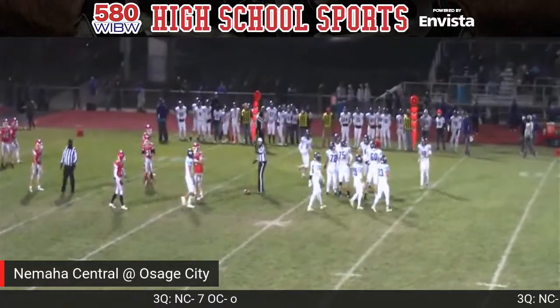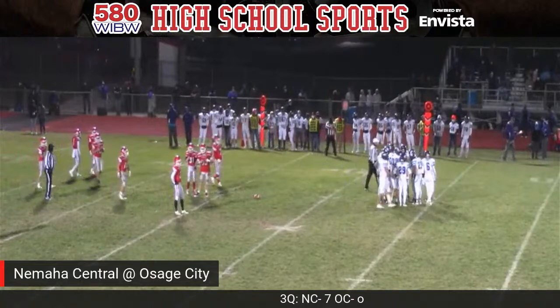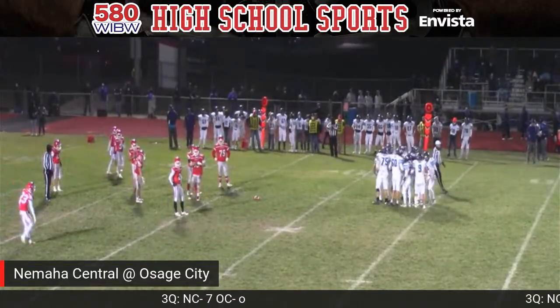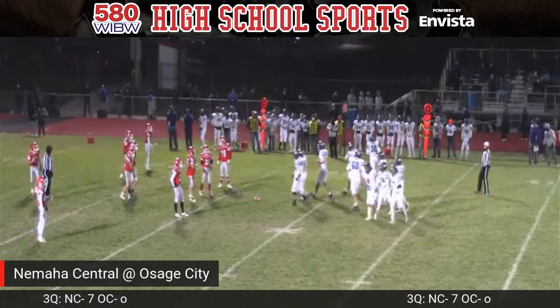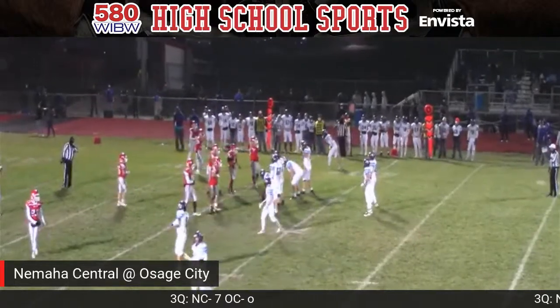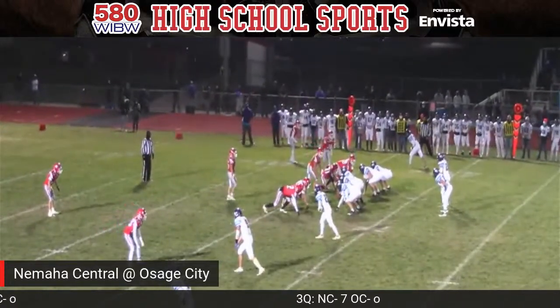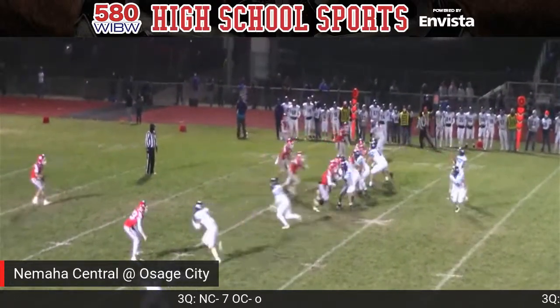Well, here we go once again. Big 3rd down play, bigger 4th down play, both for the Thunder offensively and for the Indians defensively. 4th and 5 for Nemaha Central, leading by 7, 7-0, 80 seconds left in the third quarter. Ball on the far right hash. 3 receivers, wide side left, 1 to the right. Running back in the backfield is Palin.